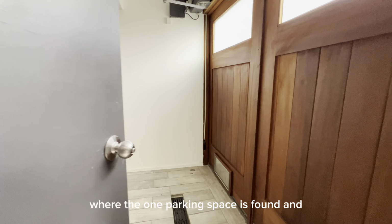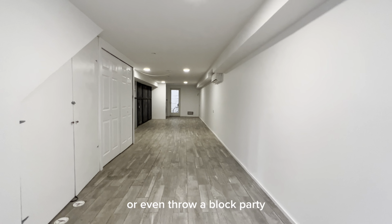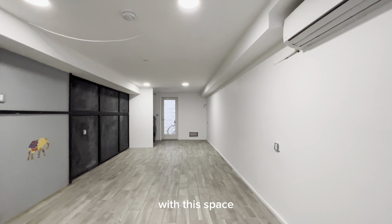First, we're checking out the ground level where the one parking space is found and can easily be turned into some kind of party setting or even throw a block party and just open this garage door up. Let me know in the comments what you guys would do with this space.